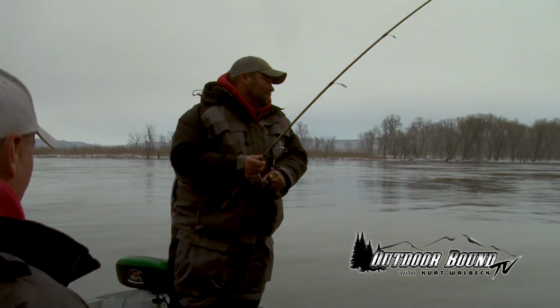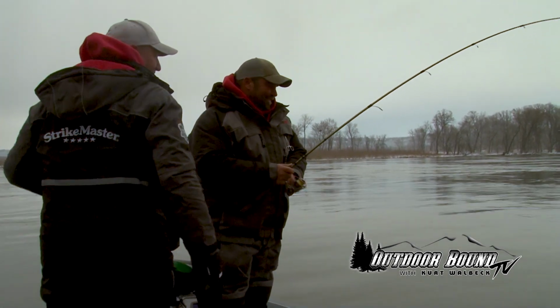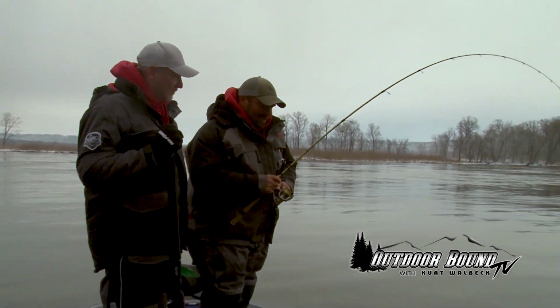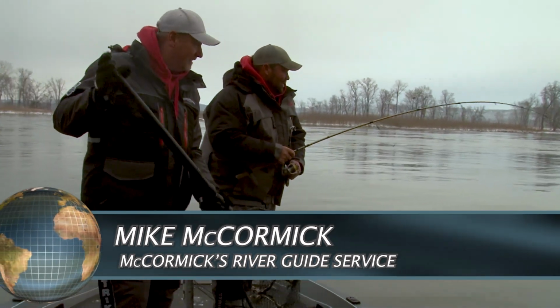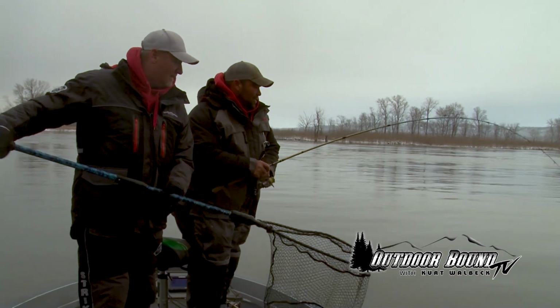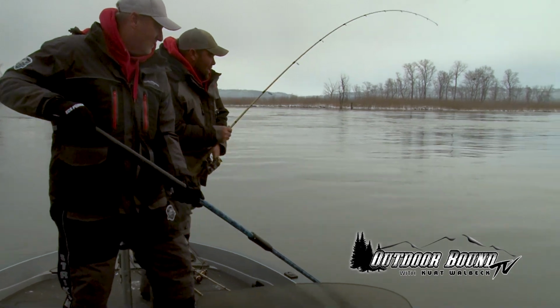What have you got going on? Well, we got the first one of the day. We're not even getting set up and all of a sudden I looked over and your rod is bent completely over. First cast. First cast. Love it. Feel like a pretty good fish? He was hungry. Oh yeah, that's a really good fish.